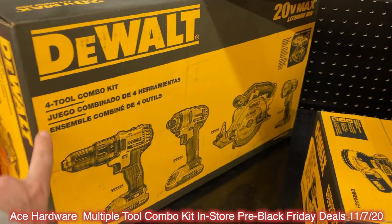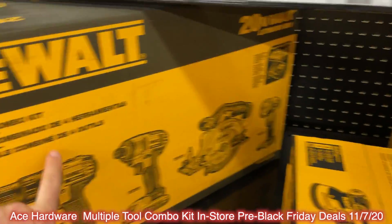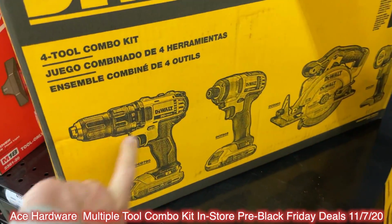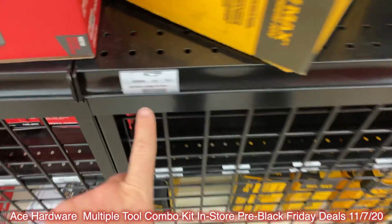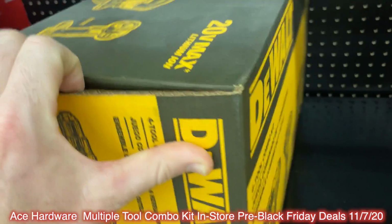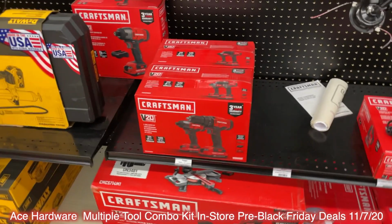All right, this is my final stop, Ace Hardware here. We're gonna go check it out, see what deals they have. All right, DeWalt has the 4-tool combo kit, just like Home Depot and Lowe's. 2 batteries, battery charger. You get the drill driver, the impact driver, the circular saw, and the flashlight. But their price is $419.99. I think this is the highest priced one for this kit that I've seen. All right, that's it for Ace Hardware.